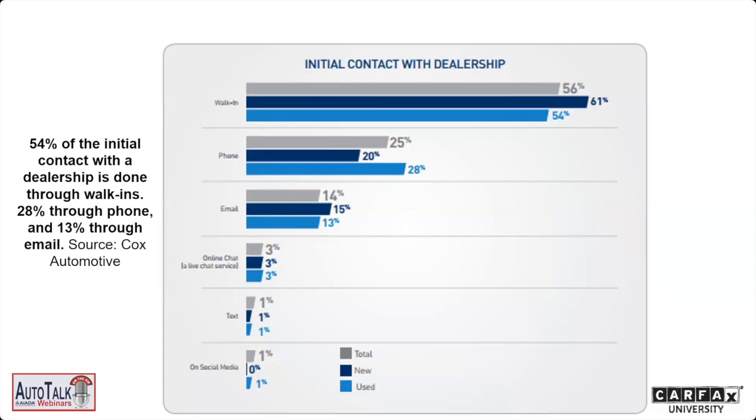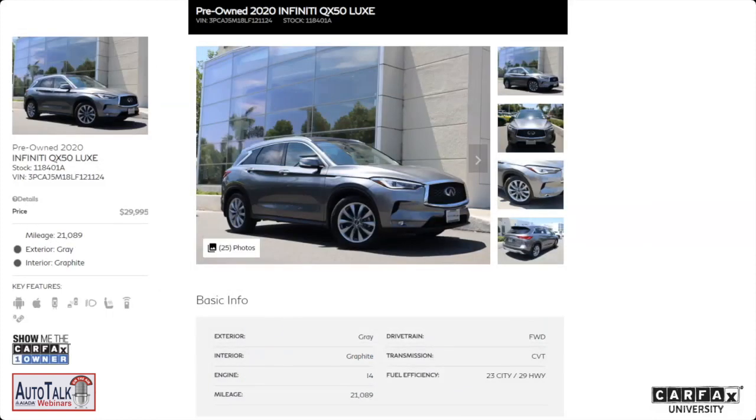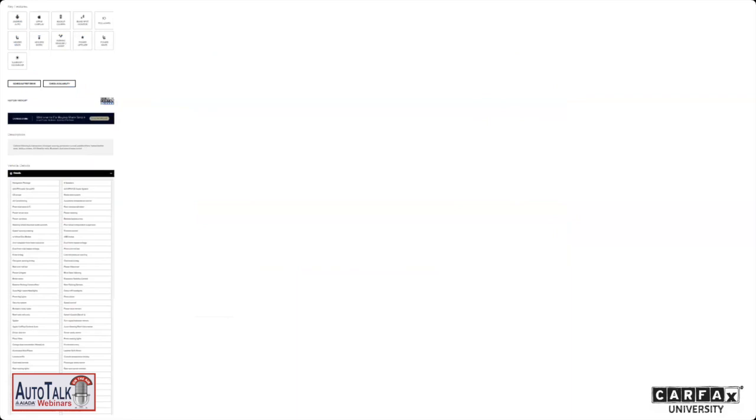Okay? Cox Automotive, our friends at Cox Automotive tell us that the first point of contact with a used vehicle customer is at the front door, not the phone, not the email, not online chat. So your point of contact is online. You need to have a conversation. You need to be able to tell the story before they visit one of your salespeople. You need to be able to tell that story before they email you. So how do you do that? Well, you do it well.